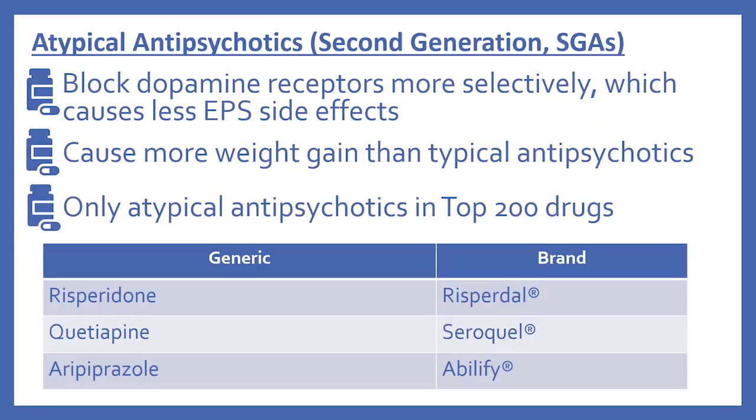Now, the atypical antipsychotics, or second generation, or SGAs as they're also known, block dopamine receptors more selectively, which causes less EPS side effects than the first generation antipsychotics. However, they do cause more weight gain than the typical antipsychotics. And in the top 200 drugs, only atypical antipsychotics appear there. And there's risperidone, brand name Risperdal, quetiapine, brand name Seroquel, and aripiprazole, brand name Abilify.